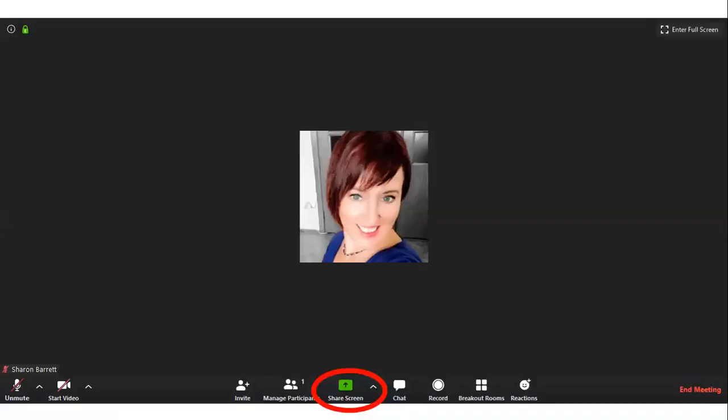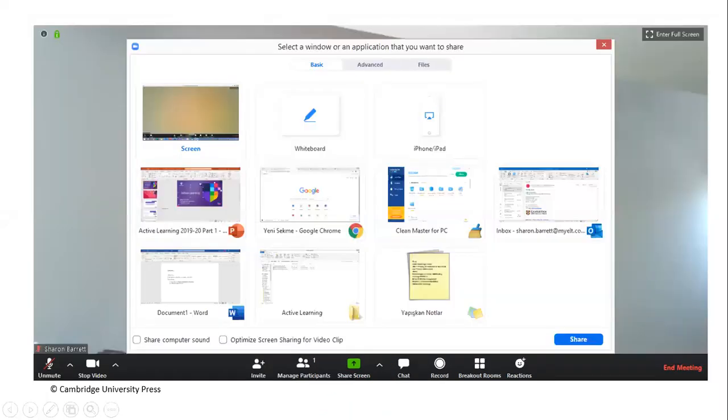So we're in a meeting now. As you can see, this is a screen share option down here. We need to click on here, and this will bring up this window here. Now, when I said earlier about opening PowerPoints, documents, etc. in advance, one of the reasons as well is that we can see it in this window. If we haven't opened it on our desktop, we're not going to see it here in the window. And then we choose which one we want. We just highlight that one, and then we click share. And you can see this is under the basic option here.